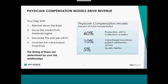It has to be out in front. It has to include your physicians and your physician leadership in doing this. They should be leading this charge. But ratcheting down the base is the first step. And it's not by huge percentages. It's a couple of percent per year potentially.